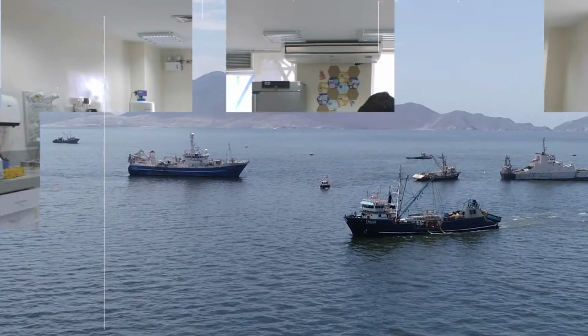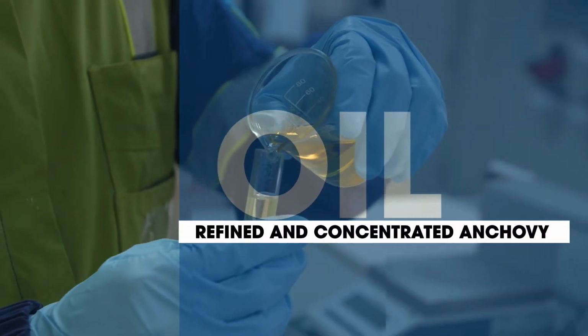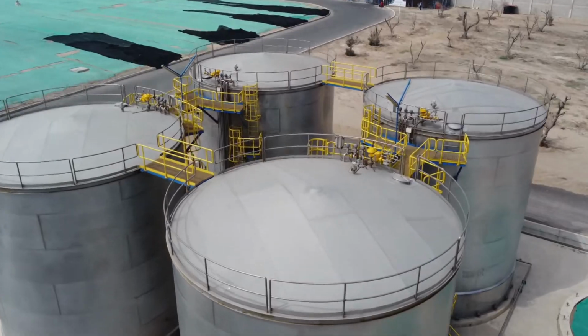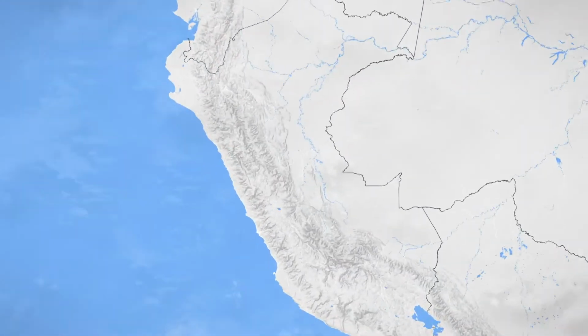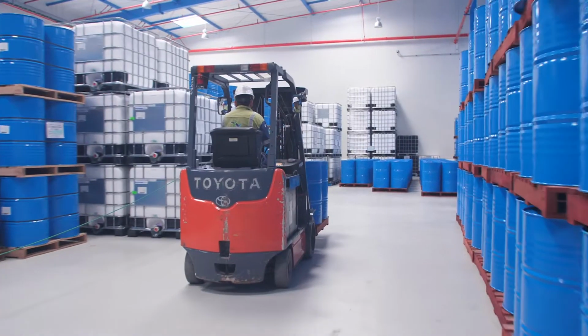At TASA, we also produce refined and concentrated anchovy oil to guarantee tomorrow's nutrition. Let's take a close look at the process, from the arrival of the crude oil produced by each of our plants to the packaging that then will be marketed to the whole world.